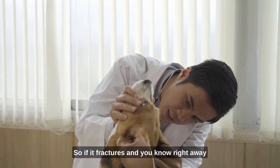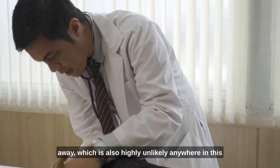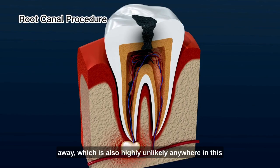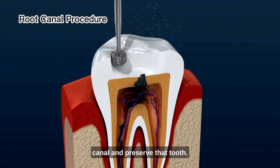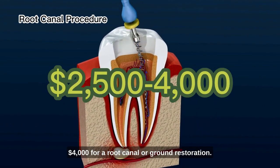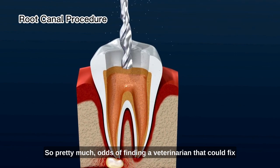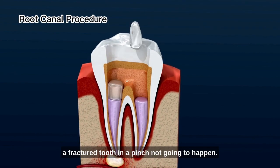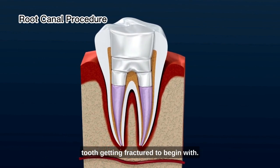So if it fractures and you know right away, and you can get into a veterinary dentist right away, which is also highly unlikely anywhere in this country right now, you can actually get a root canal and preserve that tooth. But you're looking at upwards of $2,500 to $4,000 for a root canal or crown restoration. So pretty much, odds of finding a veterinarian that could fix a fractured tooth in a pinch, not going to happen. So it's better to prevent the tooth getting fractured to begin with.